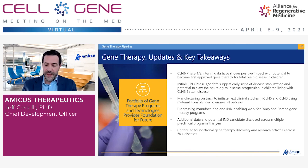And then we have active ongoing studies in various different Amicus engineered gene therapies combined with pen proprietary capsids in MPS3A, MPS3B, CDKL5. And we're excited to see data this year coming out from all those different programs. And of course, additional foundational work that both Pen and Amicus are working on across gene therapy technologies.